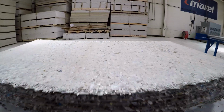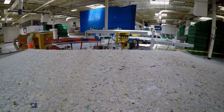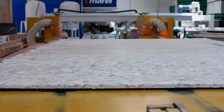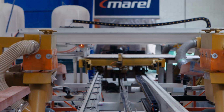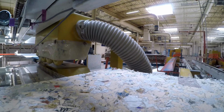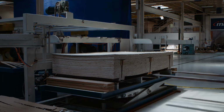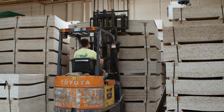Before the wallboards can be installed, they need their edges trimmed. A worker feeds the sheets into an automatic panel saw. Clamps hold the sheets steady while a computer-controlled arm with a saw on the end makes clean, even cuts on all 4 sides. A forklift stacks the sheets, ready to ship out to construction sites across the country.